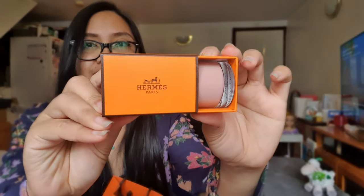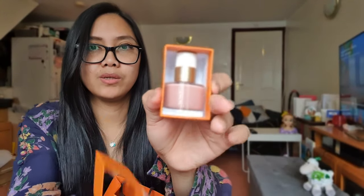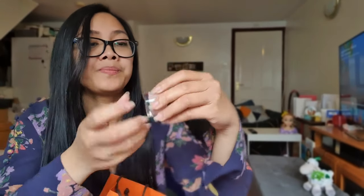I do have a set to do a full nail. The first one is this. Very cute. This is the first nail polish that we've got from Hermes. It's called Rose Baltique, shade number 6.